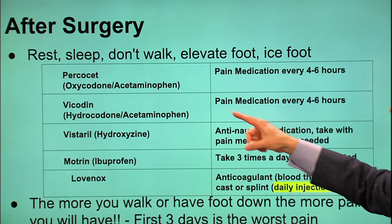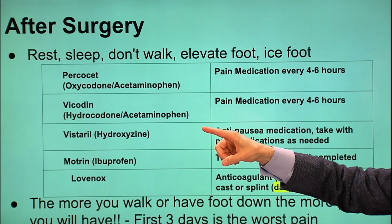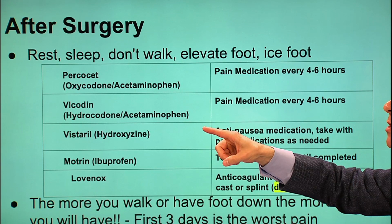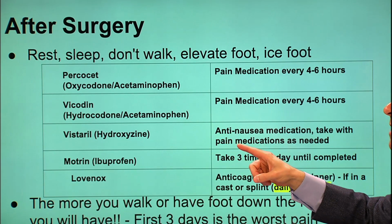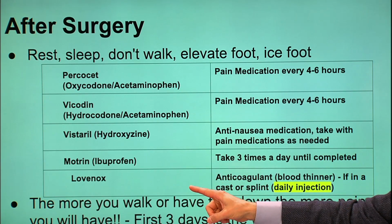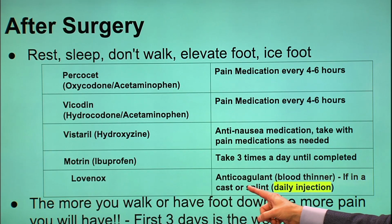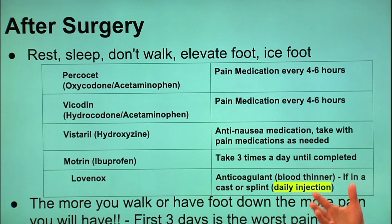Now, both of these medications, both Percocet and Vicodin, can cause some nausea. And for some of my patients, I give Vistaril, which is hydroxyzine, and this is an anti-nausea medication. You take it with the other medications that can help. And then as well, Motrin can be very helpful to reduce the inflammation and also can reduce the amount of narcotics. And then the last thing, if you have a cast on, a lot of our patients are going to get Lovenox, which is an anticoagulant. There are some other ones, and this one requires a daily injection. And there are some other types as well.